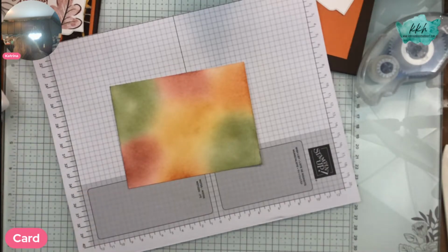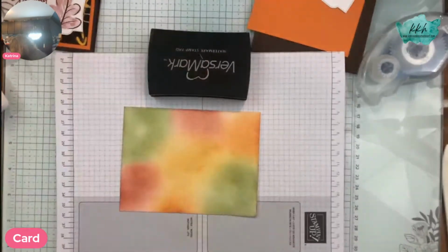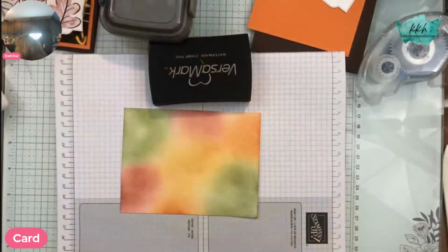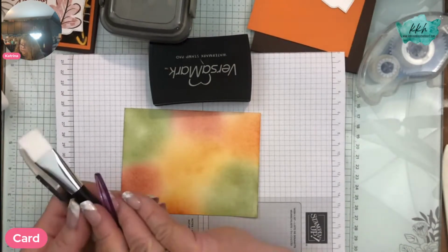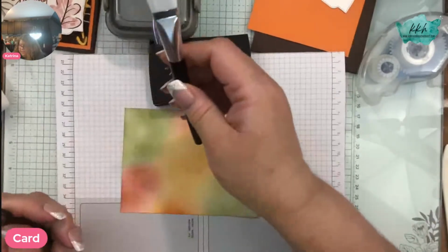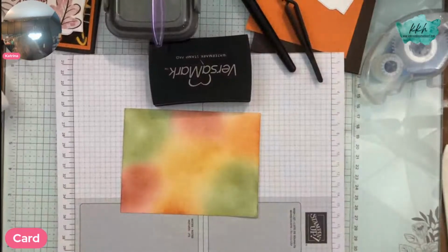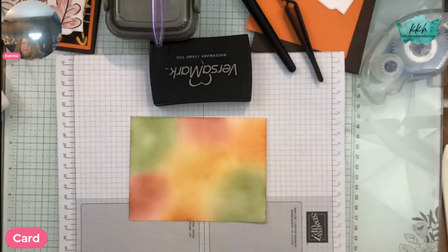Next, we want our VersaMark ink, which is a clear sticky ink. I have clear embossing powder. I have all my little tools here. So we have our spoon for our embossing powder. Got our little paintbrush to get rid of any excess powder. And our tweezers so we don't burn our fingers. And of course, our little powder tray here.